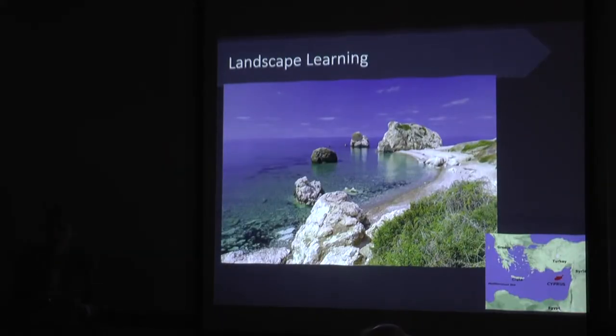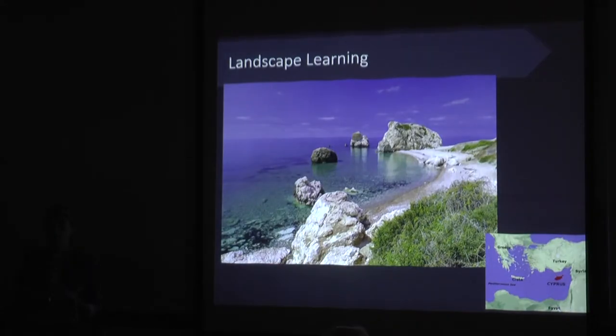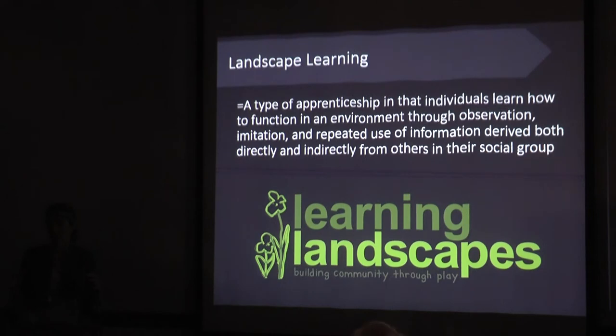So landscape learning is a concept that was introduced by Marcy Rockman for a very great paper a little bit earlier in other contexts, but a very great paper in 2013, thinking about how we learn about the environment and how ecological knowledge is gained and transmitted within groups. And so this is something that I think plays a big role in how we think about arriving on the island of Cyprus, figuring out what resources are edible and inedible, what's useful, what's not useful, where you find flint to make stone tools, where you get fresh water, how you move inland, what are routes to follow and what are areas to stay away from.